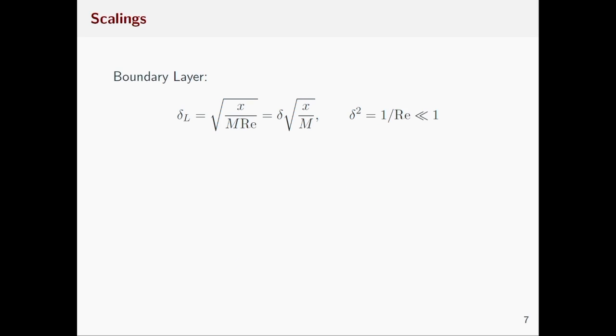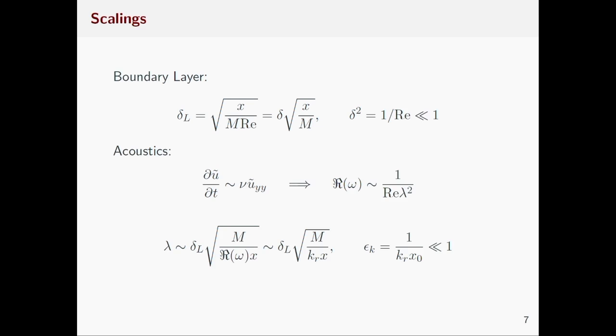So first, some scalings. For the boundary layer thickness, we have the typical Blasius boundary layer scalings. And then for the acoustics, to find the length scale over which viscosity affects the acoustics, we consider scaling the time dependence of the acoustics with the viscosity, and we find this length scale lambda depends like the boundary layer thickness divided by the square root of k_r x, where k_r is a characteristic wave number and x is our distance downstream. So we'll define this parameter epsilon_k, which is 1 over k_r x_0, where x_0 is some characteristic distance downstream, and we'll say this is small. So this means we're many wavelengths downstream of the leading edge of our duct, and it means we can neglect the scattering from the leading edge of the duct.